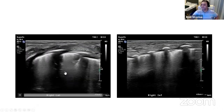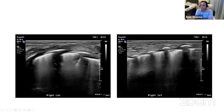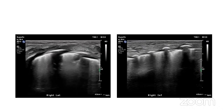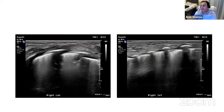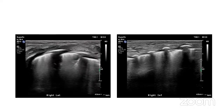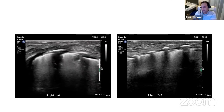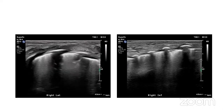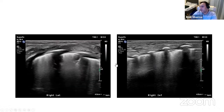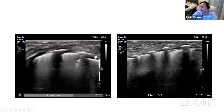Okay, this is right lateral. So anybody want to comment? Go for it. Okay. So this is the right lateral? Yep. Would you like to comment on whether this is longitudinal or transverse? Well, it doesn't seem longitudinal. It's transverse, most probably. Why? There is no bat sign. Very good. That's beautiful. So basically what you're looking at is a transverse view. I'm looking at one space.